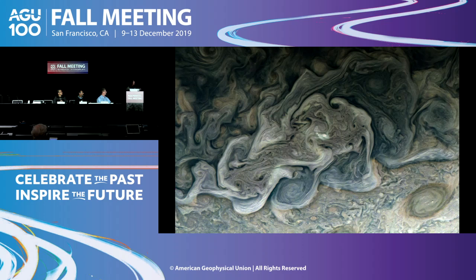And these tiny little clouds cast shadows on the atmosphere below. And so from that, we can get their altitude above the lower cloud deck. It turns out to be between about 4 and 15 kilometers high. And we also know from the fact that they are high like that, we expect that they are composed of ammonia ice crystals.